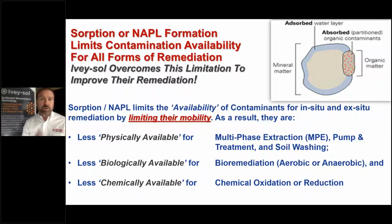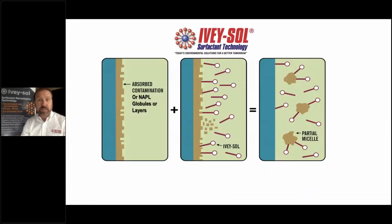I also find some people will go in and remove free phase because stoichiometrically it's too expensive to treat by chemical oxidation reduction. So remove that, and then when you've got that down to a sheen or lower levels, follow up with your physical, chemical, or biological methods to resolve it. And that pairing's working well. So don't be afraid of combining technology.